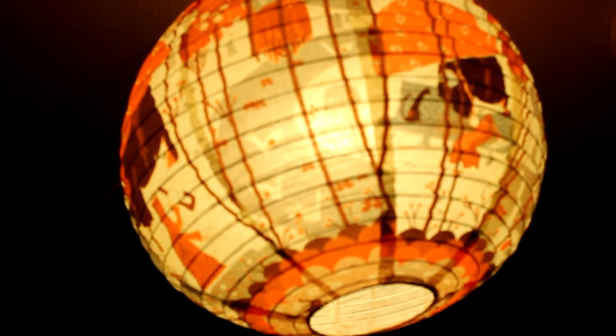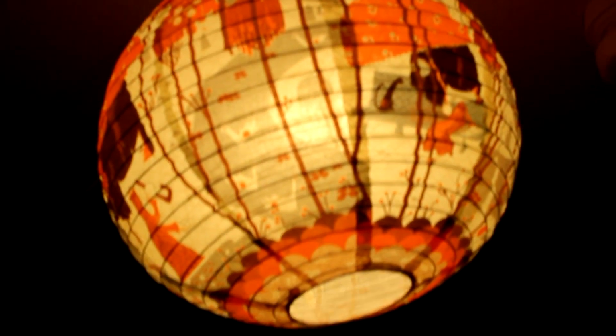But if you can't notice, our room's kind of red because we have this really awesome paper lantern as our light source. I don't know, I think it's just really cool. But we have one more thing to show. Do you know what that is?